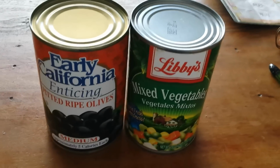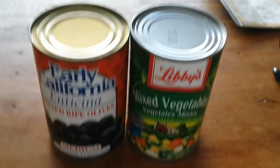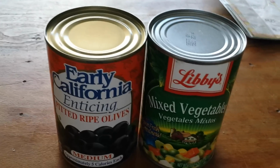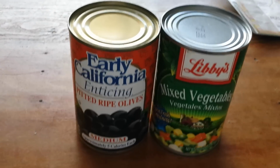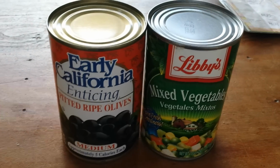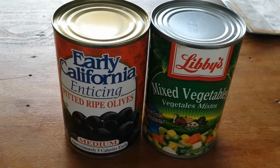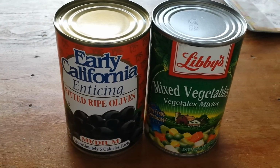Hi everybody, Healthy Prepper here, and today's topic: expiration dates on food. Or should we say sell by, best by, use by, packed by, or on. You've seen a lot of different terminology on different types of foods, everything from canned foods to produce to milk to meats. What does it all mean? How long is food good?